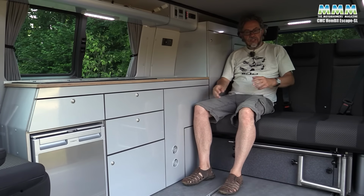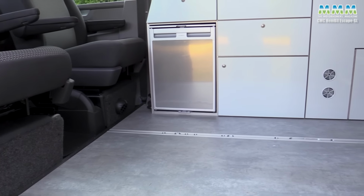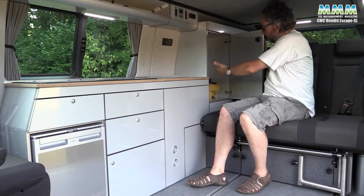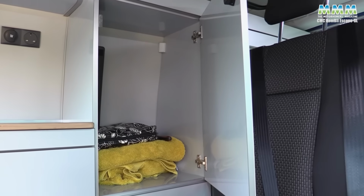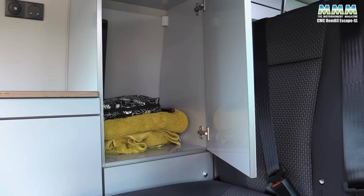With the long wheelbase, the extra floor space is really useful if you've got dogs. And the other thing that you benefit from is this extra cupboard here. So that's where your extra 400 millimeters goes in the length of the furniture.